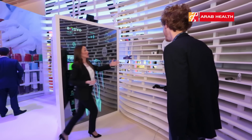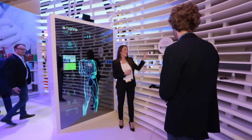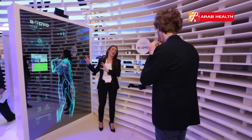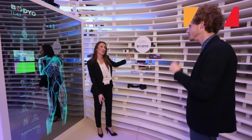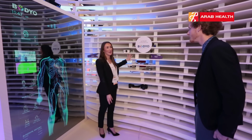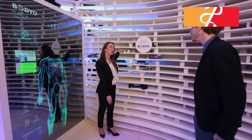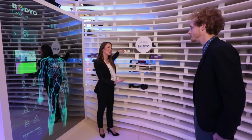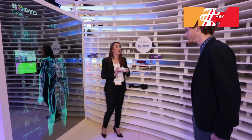I'll also tell you a little bit about some of our other connected devices. So all of the scanners and the information is taken through this mirror by using all of the technology that we also have available in our connected devices. So we have the connected blood pressure monitor so that you can track and monitor your blood pressure. This is amazing. We also have the connected glucometer.